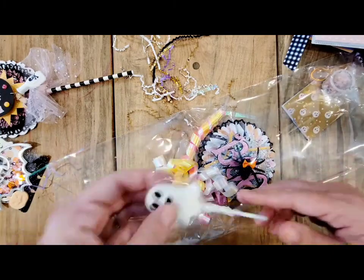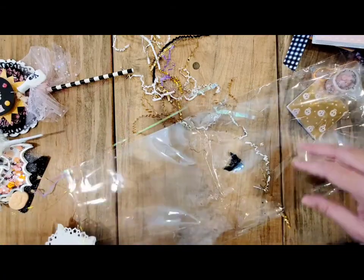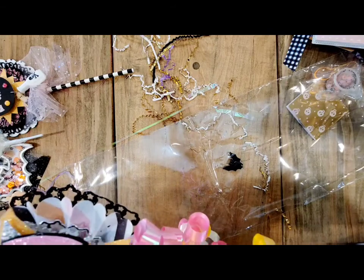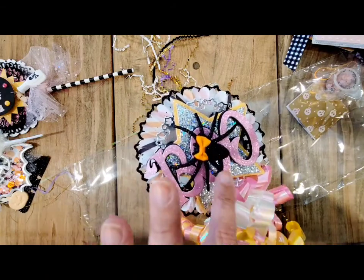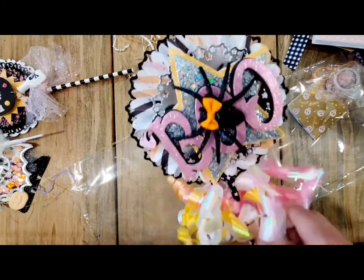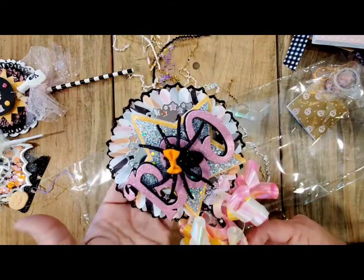Oh, look at the ghost sucker. He's cute. What a nice little treat. Oh my gosh. Okay. Uh-oh, that one came apart. I'm going to pretend it didn't because it's adorable. Look at this. Layered up Boo with this big sparkly spider on the sparkly star. Could that get any cuter? I mean, are you kidding? See what I'm saying? I gotta step up my wand game because these are like professional.